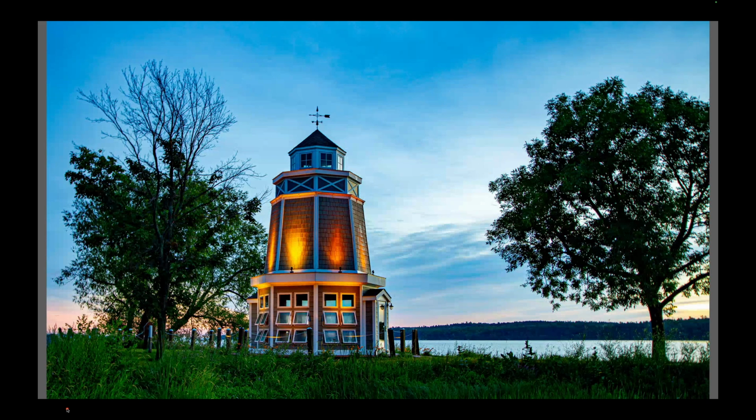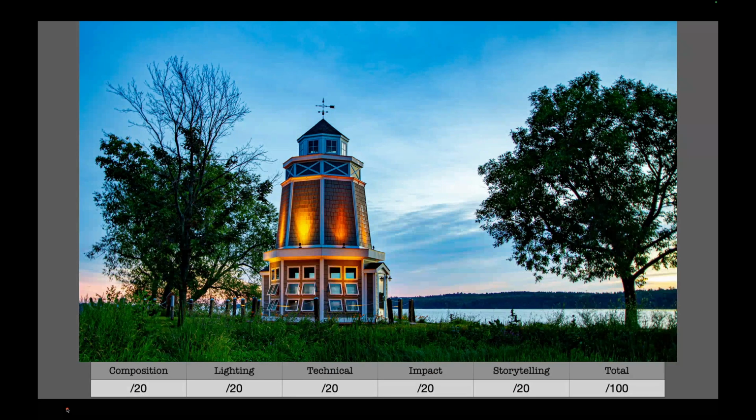Moving on to a landscape shot. Compositionally, yeah, it's a 17. Would it have been better if it was shot more from this angle? That maybe would have alleviated this gap there, possibly. I don't mind the fact that there are 3 elements there. That works well. I'm just not crazy about this gap there. So 17 for composition.